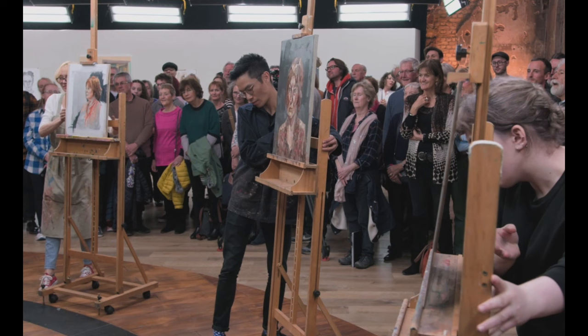Deborah Findlay is our next model up. Deborah Findlay is an actress in the United Kingdom, so she's very well known there. Very familiar face to me as well, because I do watch a lot of BBC and also Acorn TV. So, 4 hours in, the artists turn their easels around. She gets her first look, as do we. This could be a good group of painters.